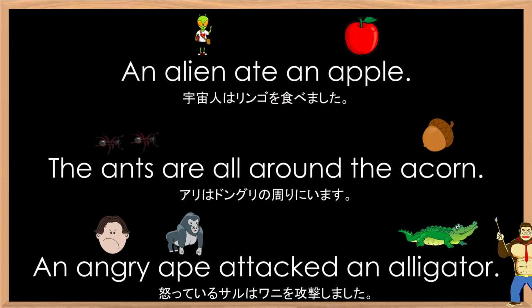Okay, this time I will read all the sentences at a normal speed. An alien ate an apple. The ants are all around the acorn. An angry ape attacked an alligator.